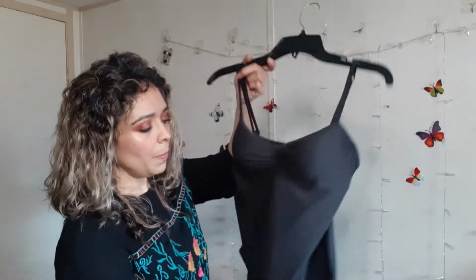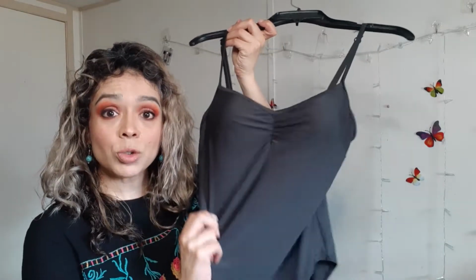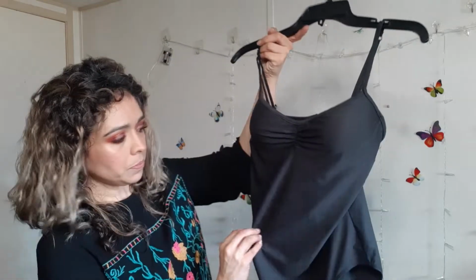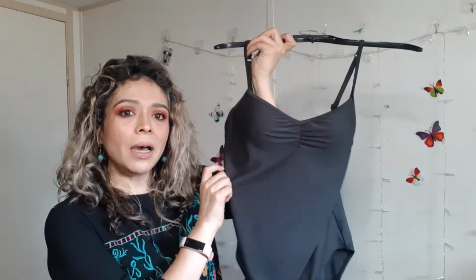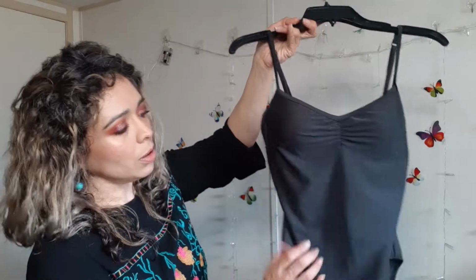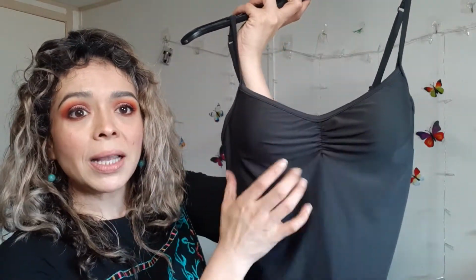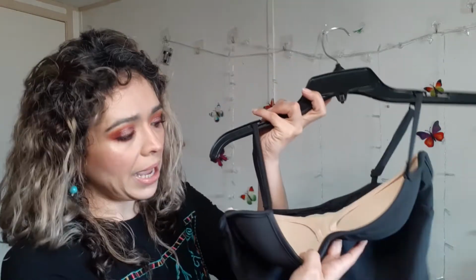One more swimsuit. This is not my personal swimsuit, but it is an excellent material. It's very stretchy, but also supportive, so I feel like it would be flattering to the body. It has a matte or satin finish, which is kind of cool because sometimes you don't want to look super shiny, because then you draw more attention to yourself. But you can see it's also got a little bit of a built-in bra, and it does have an underwire.